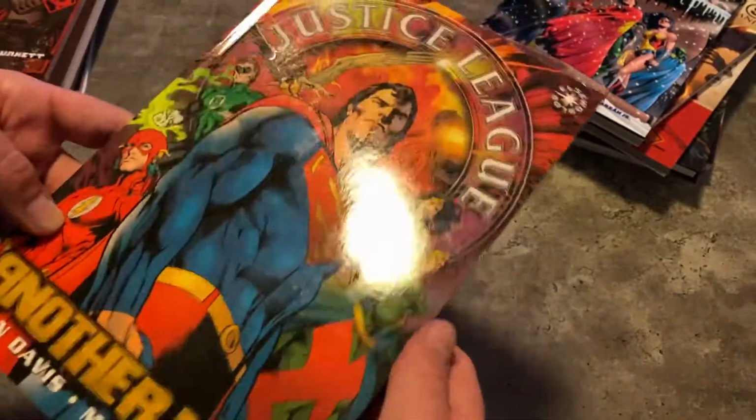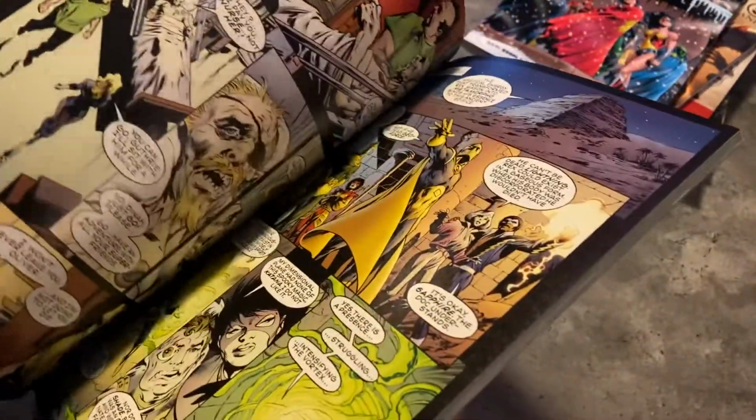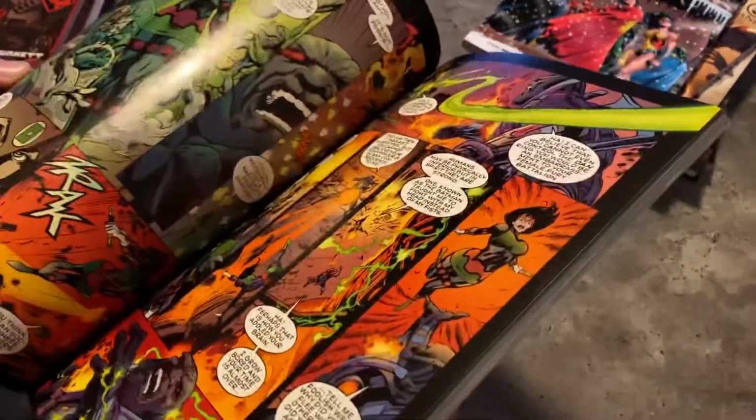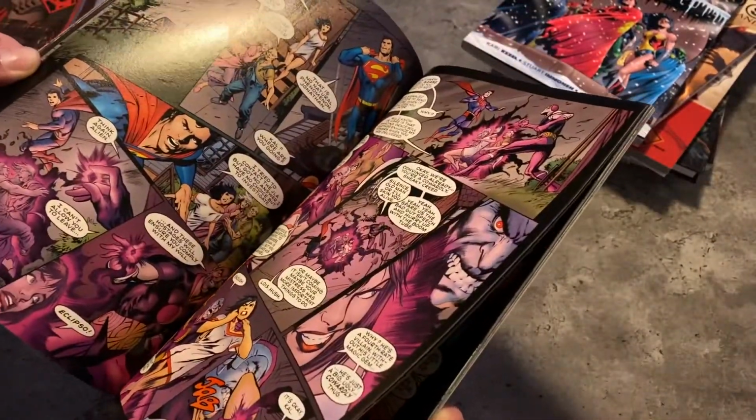Alan Davis, Mark Farmer. Alan Davis doing the writing and all the pencils in here. Mark Farmer doing the inks. And I remember I love The Nail. I remember reading this. It wasn't as strong as The Nail, but man, it's still the same great story.